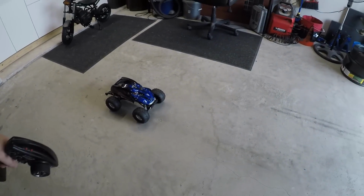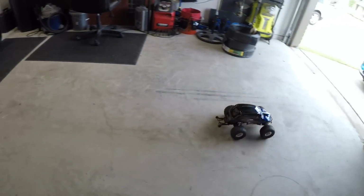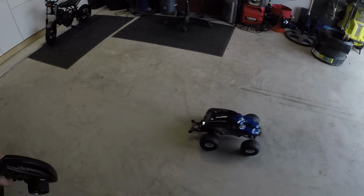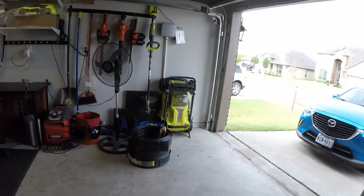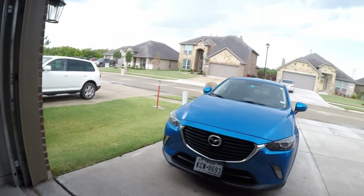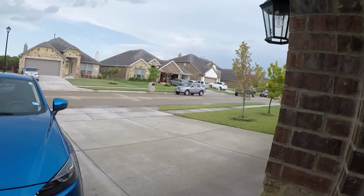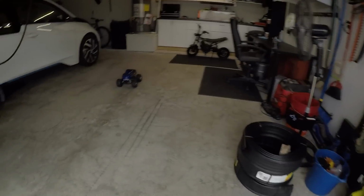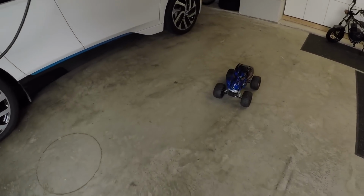And just so you can see, they're pretty quick. I'm not going to go drive it because it just rained, and even though they're waterproof, I don't want to have to clean it because, as I've mentioned earlier in this video, I'm lazy. So anyways, that's the Traxxas Stampede.